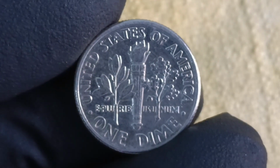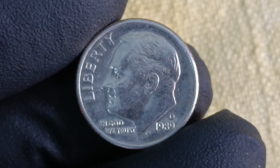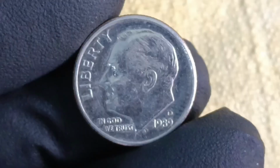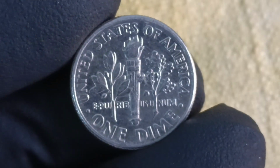It transforms ordinary people into explorers, treasure hunters, and historians all in one. So if you're listening to this and feeling inspired, grab a magnifier, start looking through your change, check old jars, drawers, and wallets, because that one coin you overlook might be the key to your own $1 million discovery.